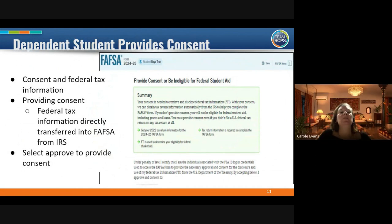One thing that can make your life a little bit easier is consenting for the IRS to share your federal tax information. So if you filed taxes, there is a link and you would select, get your tax forms from the IRS, you agree to share them, and then it will upload all of your information. And that makes it a little bit easier, not having to go through each form and type it in manually. You do not have to give consent. You can do it manually. It was a time saver for me to be able to just say, yeah, go ahead and take it. But you have to approve it and you have to provide consent if they're going to do that.